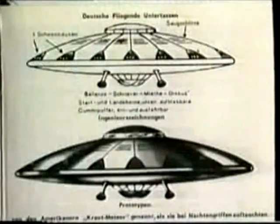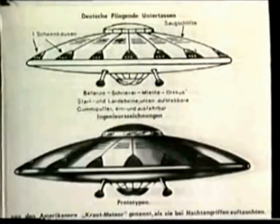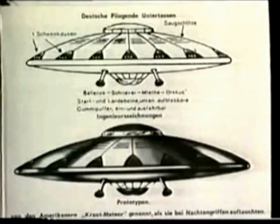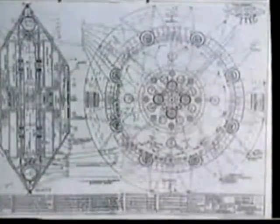This V7 saucer was built with 12 BMW engines of the type 028. The V7 rose to 20,000 metres on the first test and 24,000 metres on the second test. Helium was the fuel used in this machine. Here is a plan of the V7. After this, a new smaller type called Vril was developed. Here you can see a sketch of the Vril, and here's a photograph of the test flight.